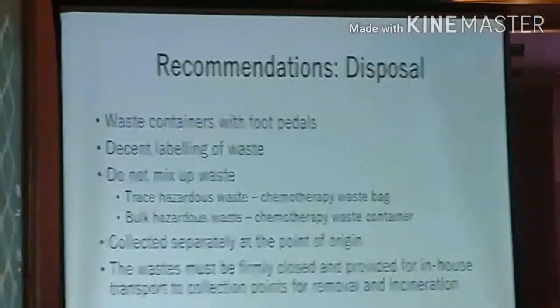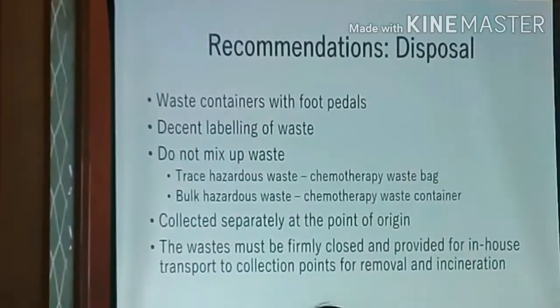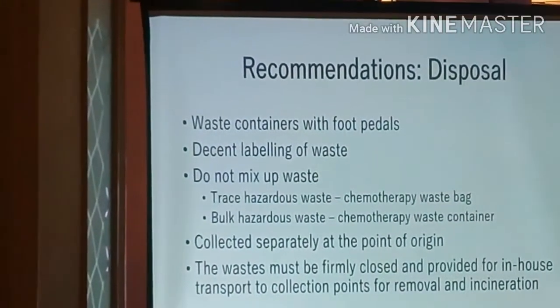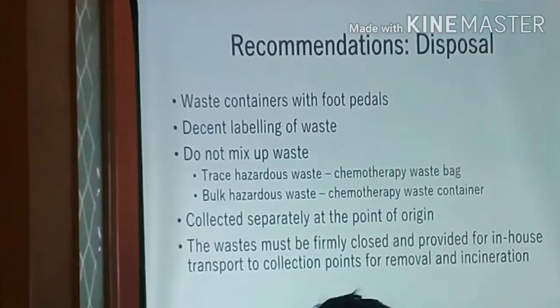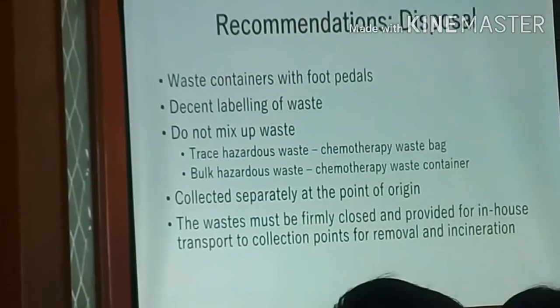Pedals to minimize hand exposure. There has to be a decent labeling of the waste. It has to be clear, understandable, in bold letters, easily seen. So all of those characteristics. So do not mix up the waste.